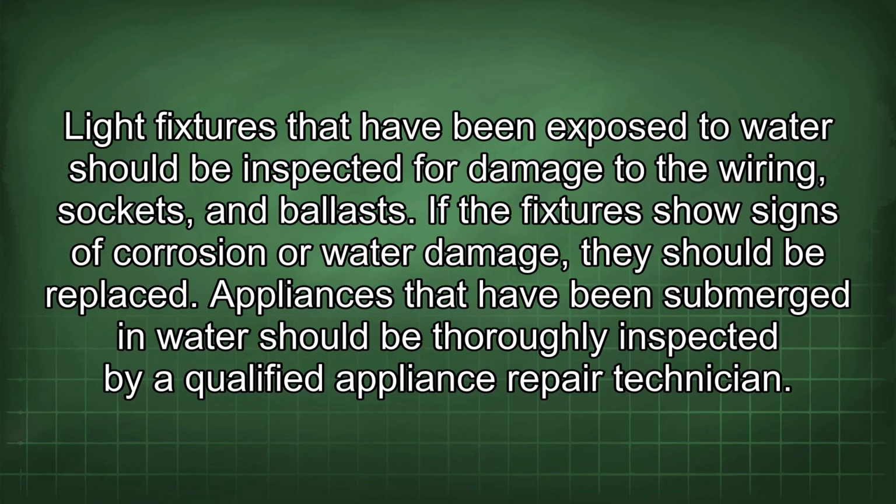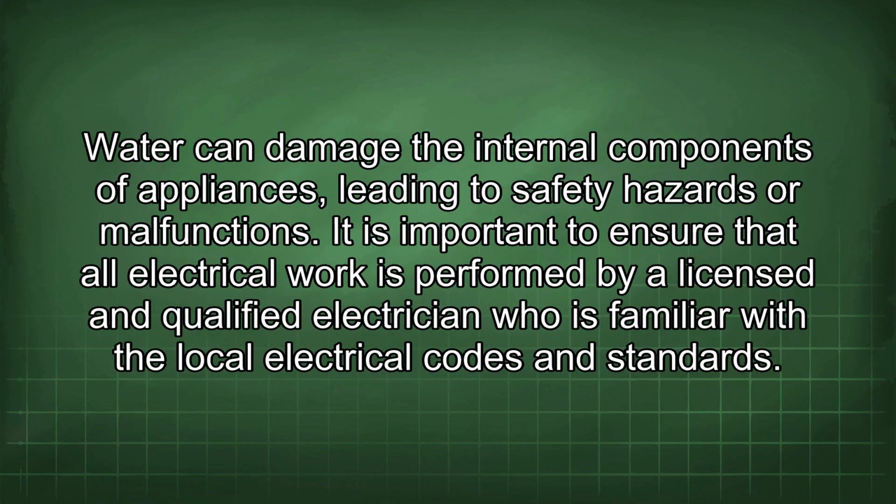Appliances that have been submerged in water should be thoroughly inspected by a qualified appliance repair technician. Water can damage the internal components of appliances, leading to safety hazards or malfunctions.